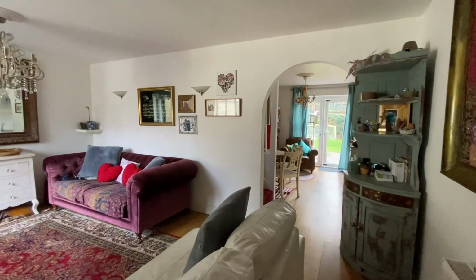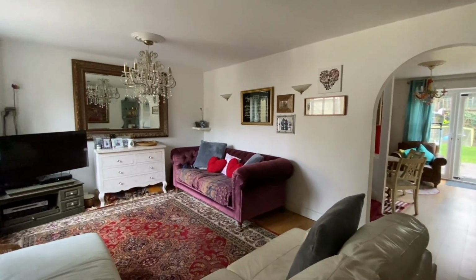This then leads through into the sitting room, which is of a lovely size with views out to the front of the property.